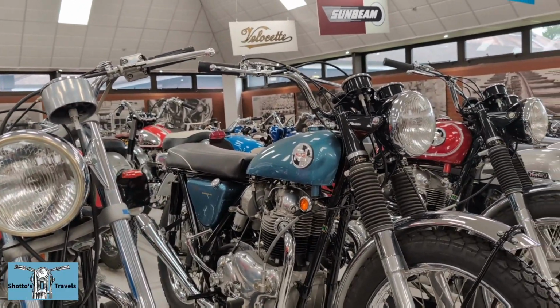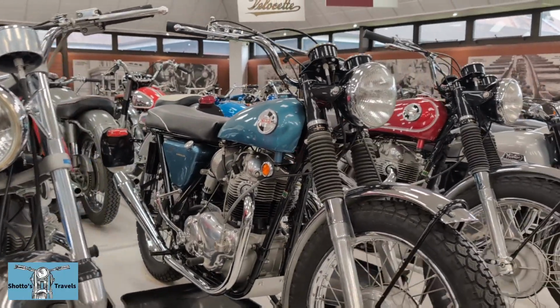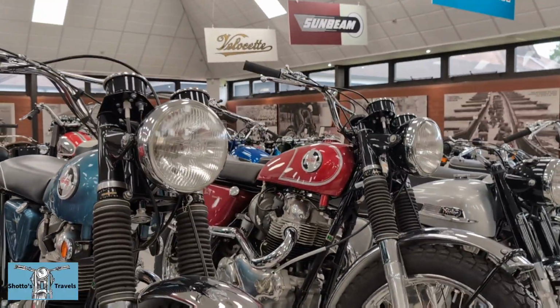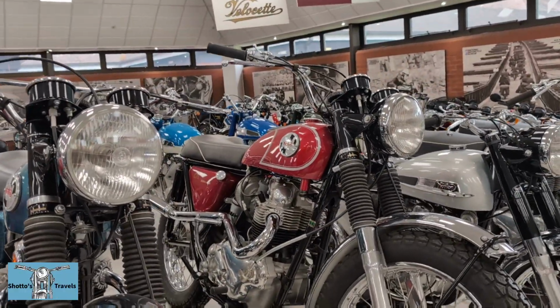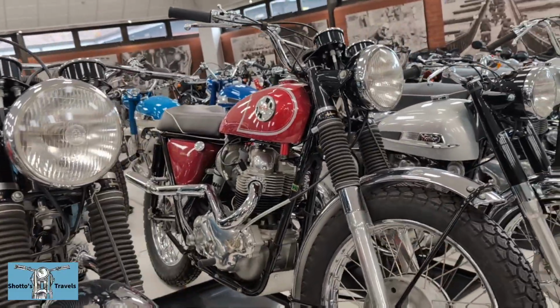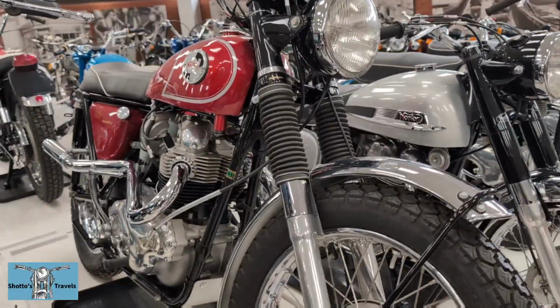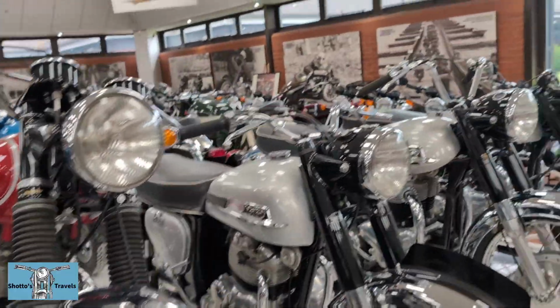A street-friendly scrambler. 750C Norton P11A 1968. And here's another one. Yeah, you can see that, can't we? We can see that. Raised exhaust, skid pan underneath, knobblies. Bit of distance between the mudguards and the tyres.